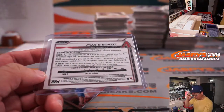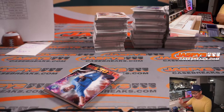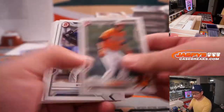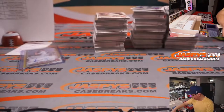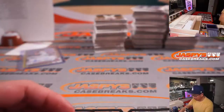Aims to become the first Orthodox Jew to reach the majors. And plans to attend Fordham. But no, I guess he's drafted right out of high school, third round pick. Continues to grow both in size and stuff. Low to mid-90s fastball. Potentially more velocity to come. Imparts tight spin on an overhand curve and a solid changeup. There you go, nice. You're welcome, Darren. People are saying that he's hobby hot right now. If he makes the majors, could make history. And to you too, Darren. Happy New Year, everybody.